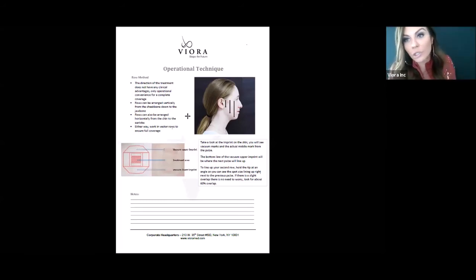You're going to look at them 2 days later and they're just going to be stamped all over their face if you were doing any type of ablation. If you were doing coagulation, you just missed a lot of the skin.